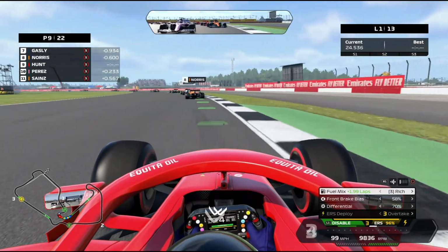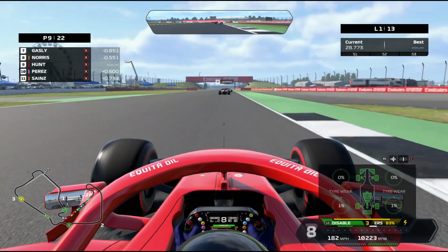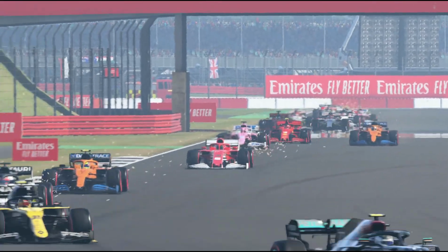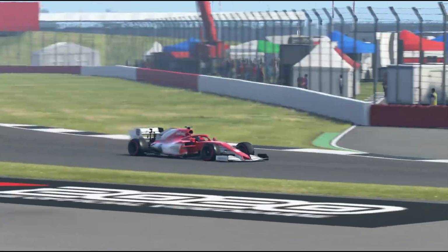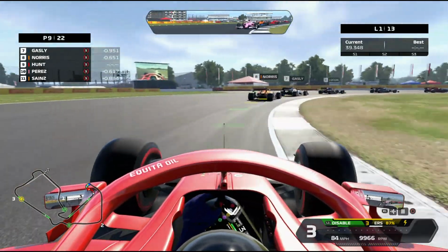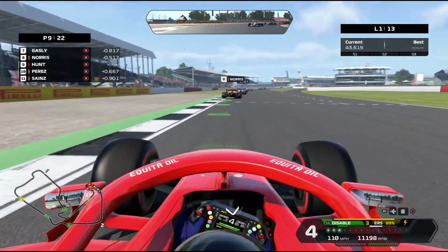Yes, up into 10th position and chasing hard, 9th place now, and chasing hard on Lando Norris and of course the McLaren, the other McLaren. Carlos Sainz is behind us in 11th place, but he has done it. Yes, he has split both the official McLaren cars, which is great news as we still chase Lando Norris on the first lap of this Grand Prix at the beautiful Silverstone circuit.